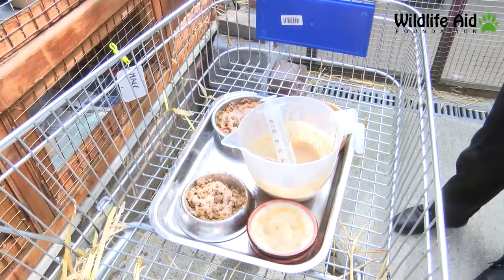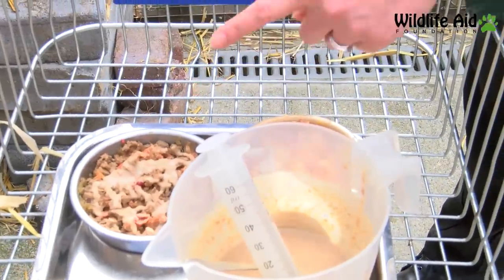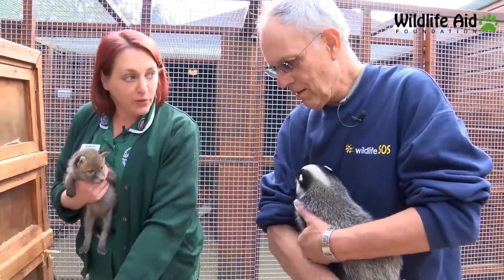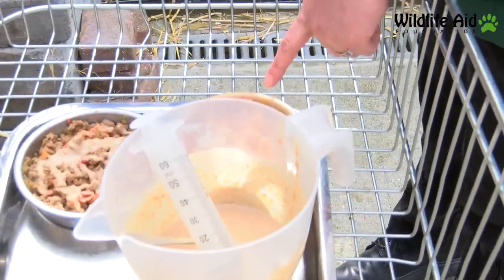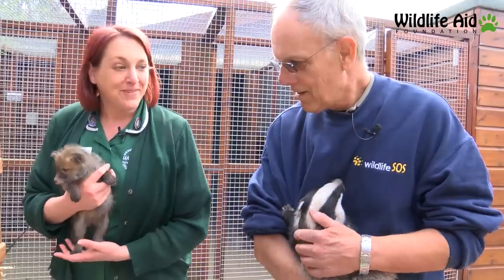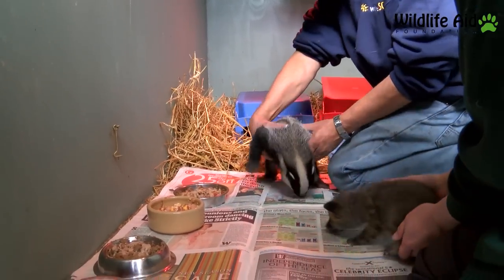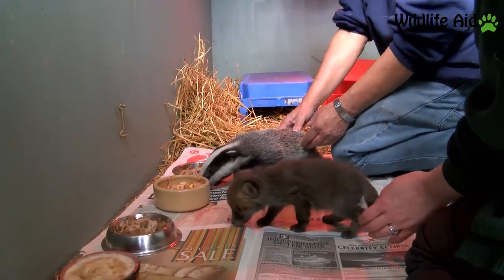Well, we've got all this dinner ready for them. So what have they got in that lot? This is puppy food, chopped chicken and some of the badger gloop on the top, scrambled egg, mince and sausage, and this one's banana flavour porridge. So you're not going to know what's hit you when you get all of that lot. Are you ready to introduce to each other? Look, friends. Are you going to be friends?